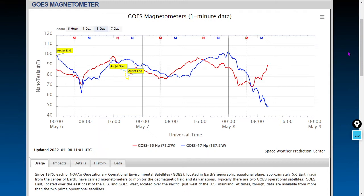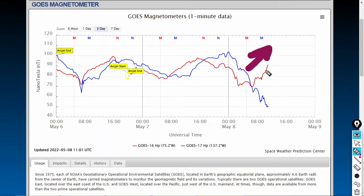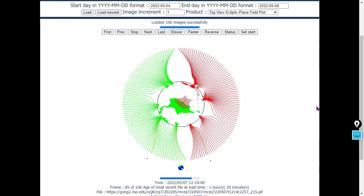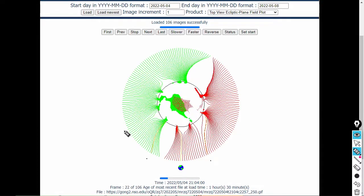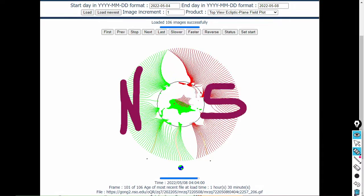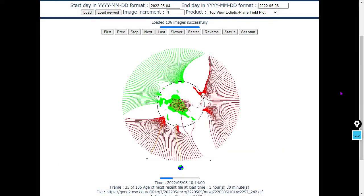Next, going into magnetic data, we see a divergence here. We see the GOES 16 seeing higher readings and the GOES 17 seeing lower readings around the same time there. Keep in mind they're at slightly different locations, as these M's represent midnight local time for the satellites. Anyway, that's your GOES magnetometers over the past 3 days. Earth is in a North Pole current sheet, as you can see here in the top view ecliptic plane field plot. North Pole current sheet shown in green, South Pole shown in red. Nothing to write home about there.